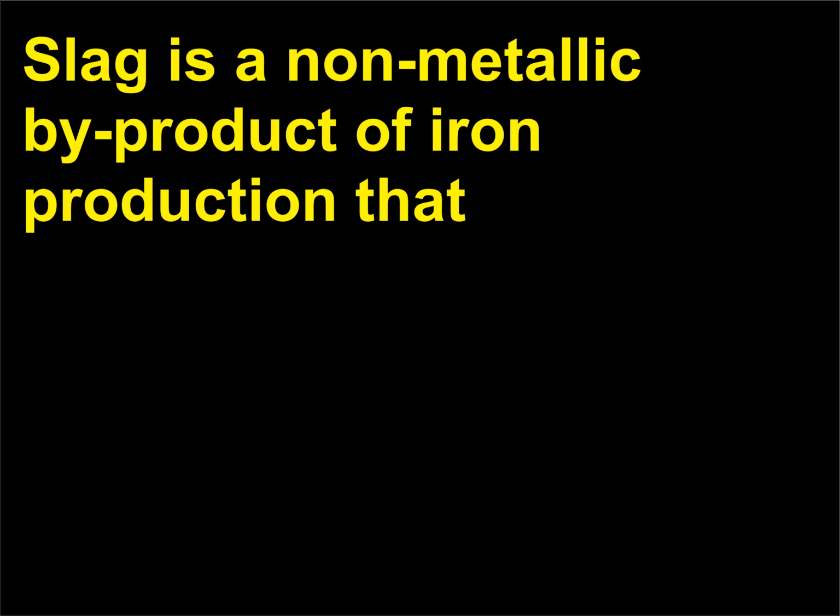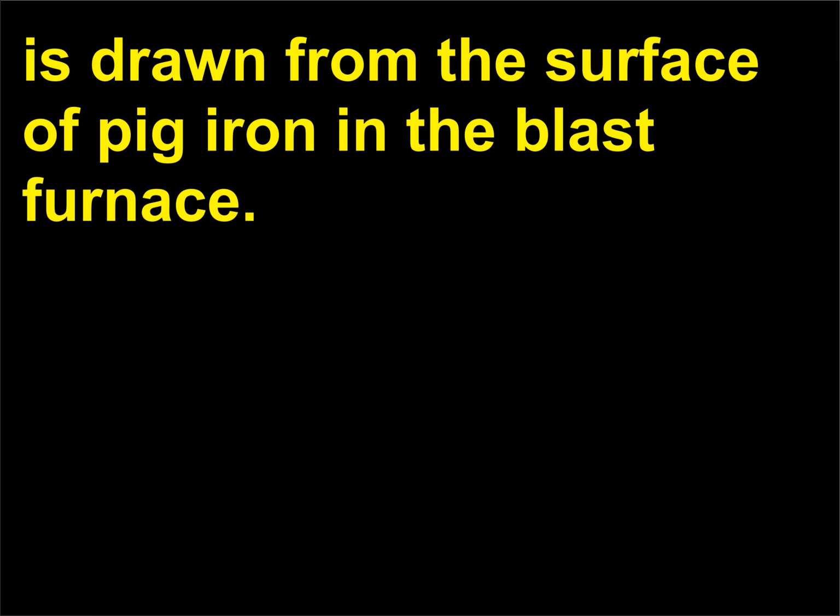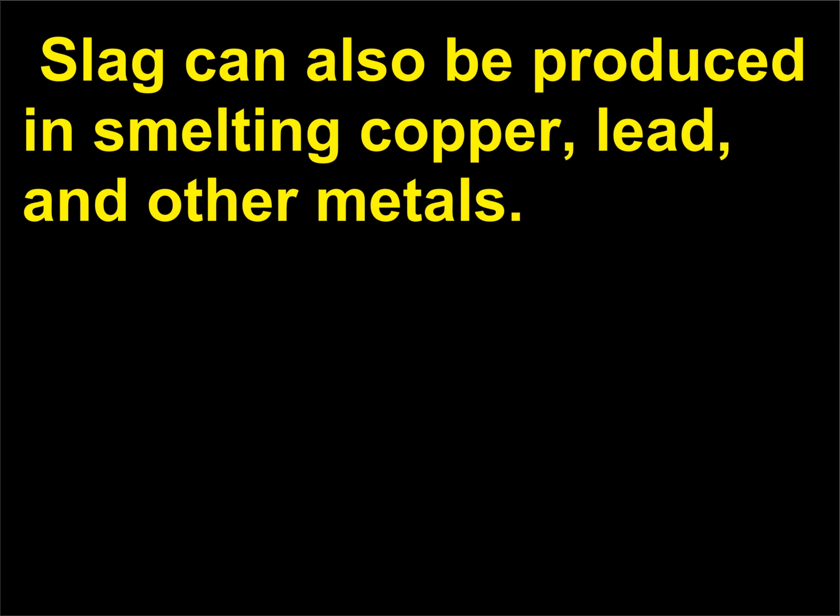Slag is a non-metallic byproduct of iron production that is drawn from the surface of pig iron in the blast furnace. Slag can also be produced in smelting copper, lead, and other metals.